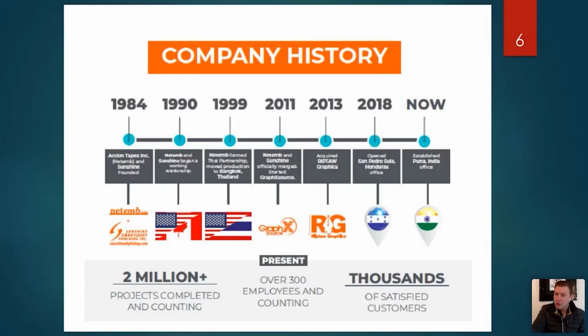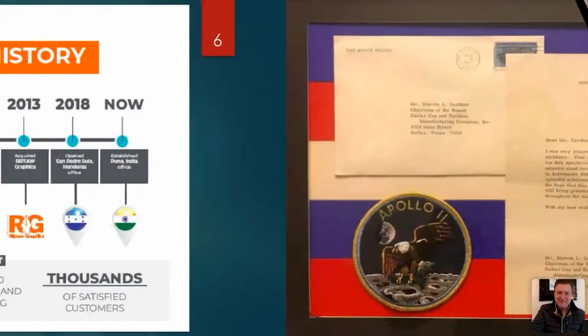We also opened up an office in India that's more administration and tech development. So when you log on to the ReeceArt Services website, the cool thing is all of that tech, all of that build out, all that coding is our partners as well. So it's pretty awesome.